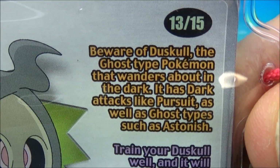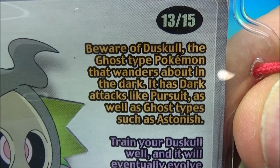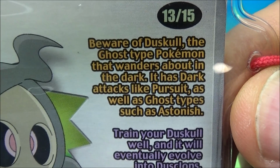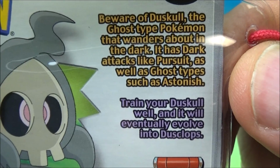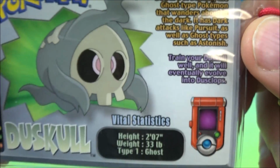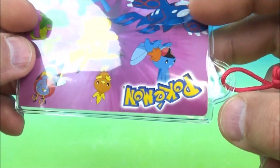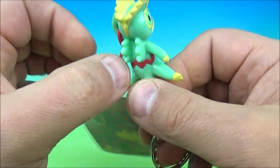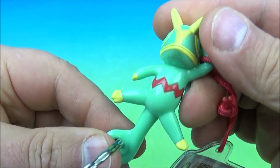What does it read? Beware of Duskull, the ghost type Pokemon that wanders about in the dark. It has dark attacks like Pursuit, as well as ghost type such as Astonish. Train your Duskull well, and it will eventually evolve into Dusclops. That's cool. So it's a ghostly Pokemon. That's great. So there you go. It's the Kecleon keychain with the little mini Kecleon figure. That's cool. I like it.